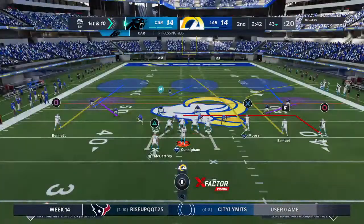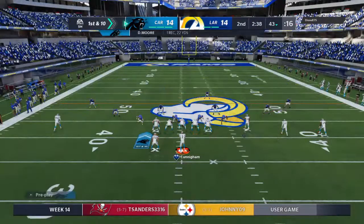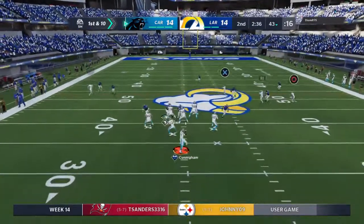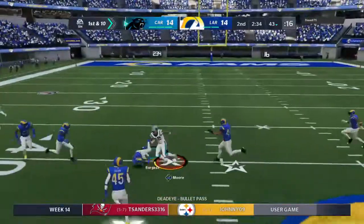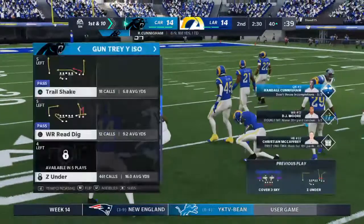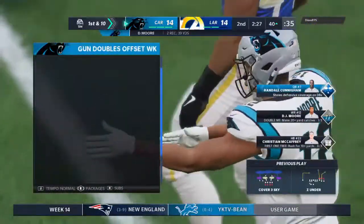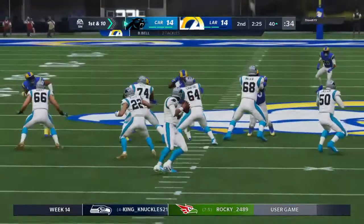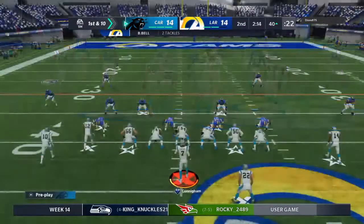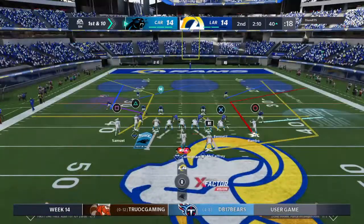One play has him up past the 40 already, and another 1st and 10. Now they'll throw here out of the gun. He's got a man on the crossing route. That's Moore. And he's able to get this one down to the 40-yard line. Back-to-back receptions for him, and it's another 1st down. First down. They don't need to run another play here before the 2-minute warning. Let's see if they do it anyway.